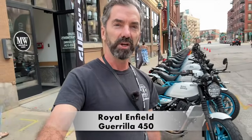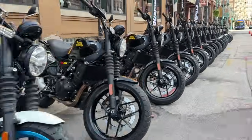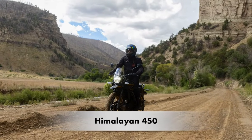Hey, this is Rob with Road Dirt, and we are in beautiful, sunny, slightly cool Milwaukee, Wisconsin for the Royal Enfield Guerrilla 450 launch. I was excited about this because last year they debuted this new engine, the 450 water-cooled single. It's a 452. They debuted it in the updated Himalayan, and we got to ride that out in Utah last year. Fantastic motorcycle, fantastic engine.